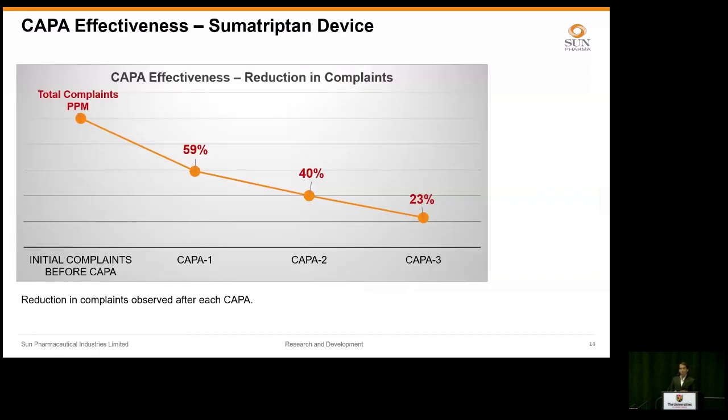After taking the corrective and preventive actions, the three actions, CAPA 1, CAPA 2, and CAPA 3, we also measured the CAPA effectiveness after each action. As a reference point, we took the total number of complaints in parts per million as 100%. After implementation of the first action, we found a reduction of up to 59%.